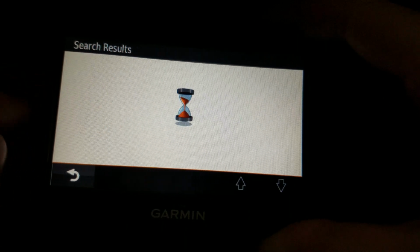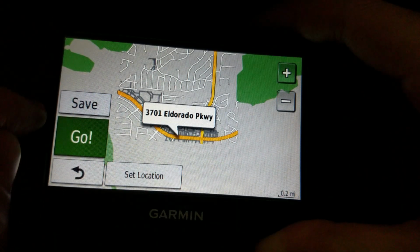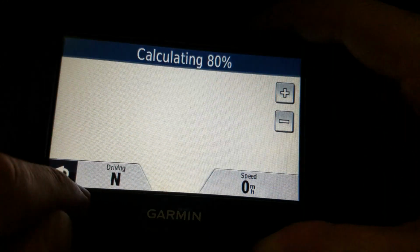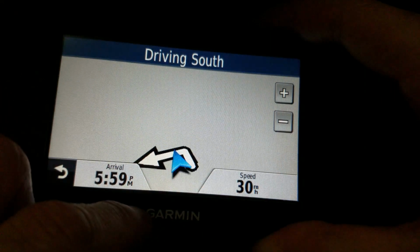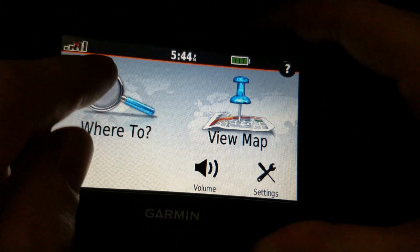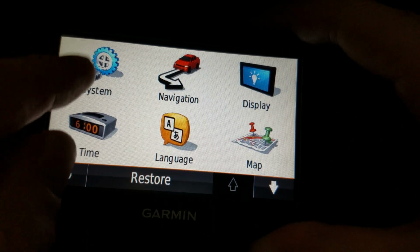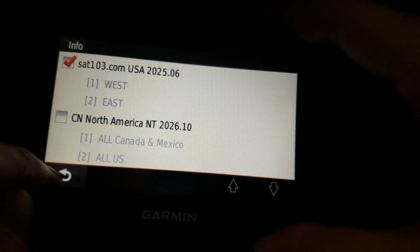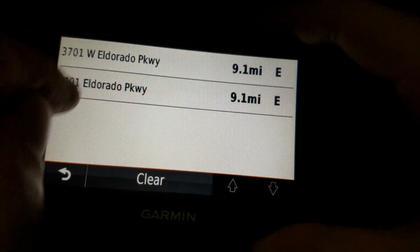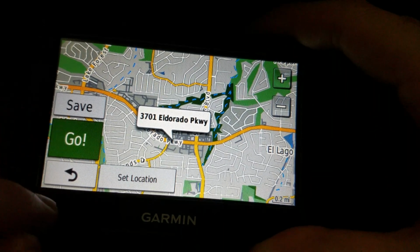There we go, El Dorado. Oh, it found both, West and 3. So let's try this one first. Yeah, that's showing about where it's supposed to be. Same thing. Okay, stop. Now, what I'll do is I searched for that, found it, but now I'm going to switch over to the other map. Map info, use my maps, and now just go to recently found. Hey, there it is, because it will store it in recent after you do the search.